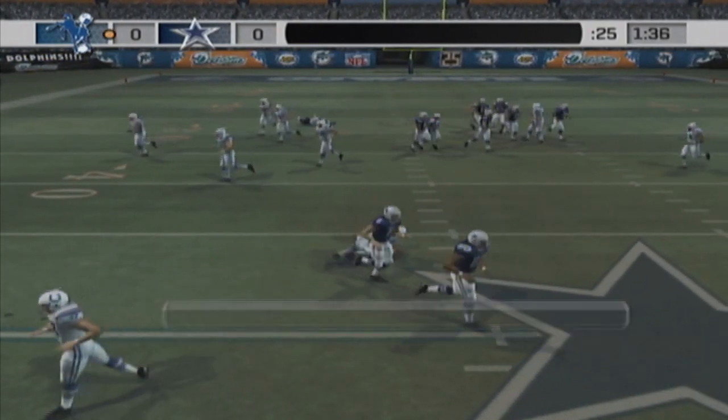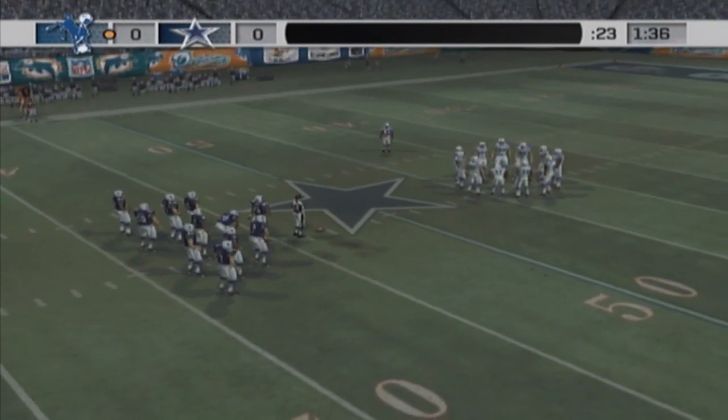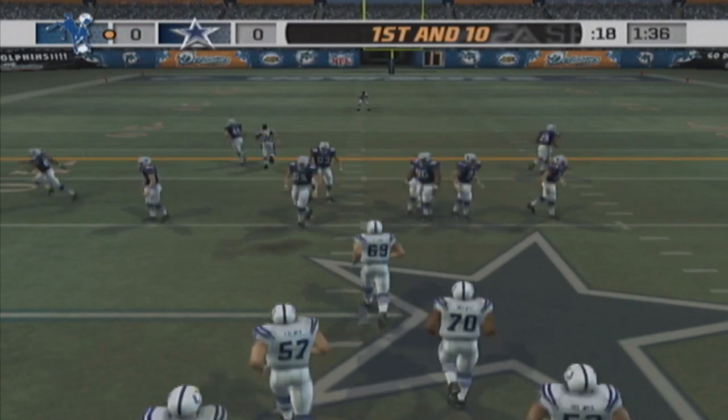The defender's got it. He showed tremendous ability to get up there for the interception. He waited, waited, waited, then went. He jumped up there and just stole that pass. First following the interception, ball it's now first and 10.